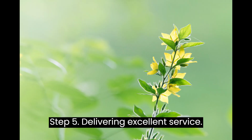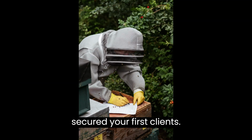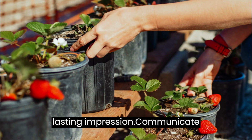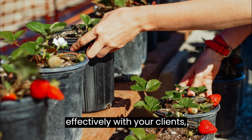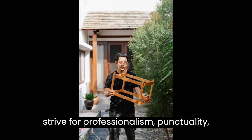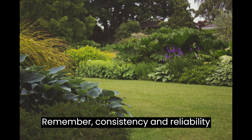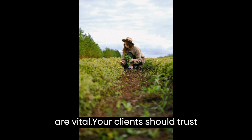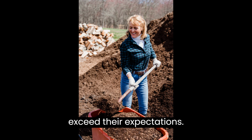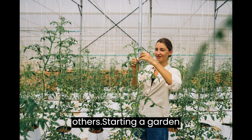Step 5: Delivering excellent service. Congratulations! You've secured your first clients. Now, it's time to provide exceptional garden maintenance services that leave a lasting impression. Communicate effectively with your clients, understand their needs, and tailor your services accordingly. Always strive for professionalism, punctuality, and attention to detail. Remember, consistency and reliability are vital. Your clients should trust you to take care of their outdoor spaces, so deliver on your promises and exceed their expectations. Happy customers will not only become repeat clients but also refer you to others.